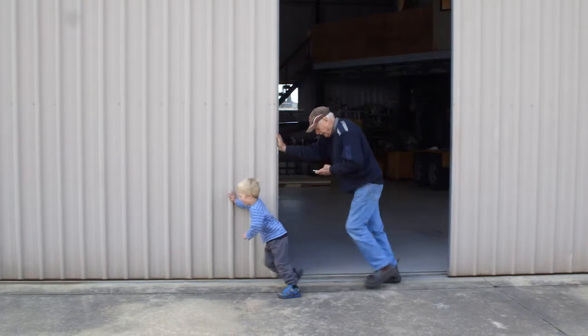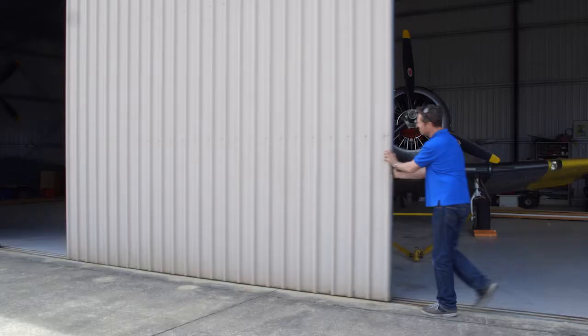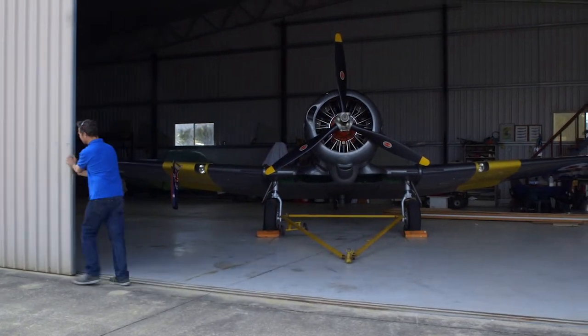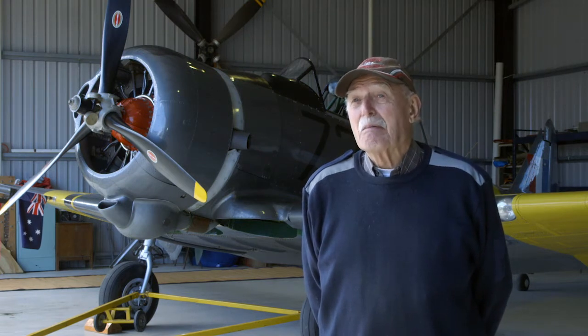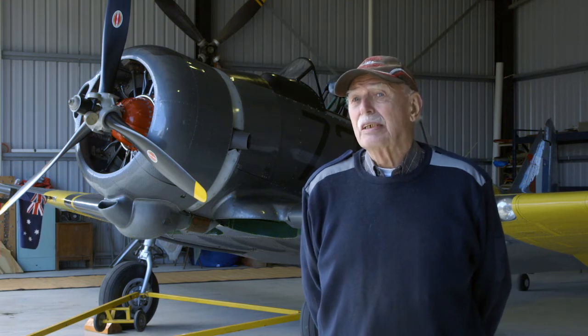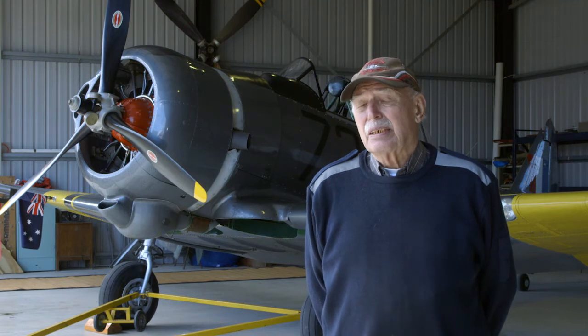The experience of building that aeroplane has been great. When you find bits you're looking for, you're on a high, but I had to travel most of the country with a trailer behind my car and collect bits, and I probably did that for the first 10 years. And then I realised now I can start, and it just went on bit by bit.